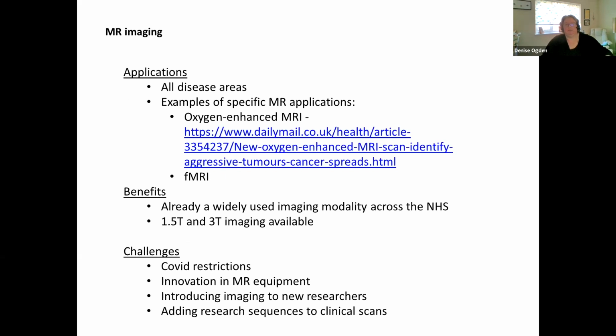So moving briefly on to MR imaging and what it's all about. What do we do? As I said before, it's multiple disease areas. And the translational impact is obviously quicker with clinical scanning. And with apologies for using a link to the Daily Mail to begin with, there's one link there which talks about oxygen enhanced MRI. So this is where, and I'm not a radiographer, so I won't go into a huge amount of detail, but where a participant actually is given up to 100% oxygen during a scan. So you can see the impact of oxygen on a tumour.